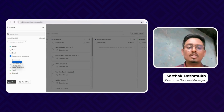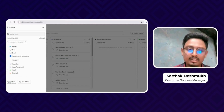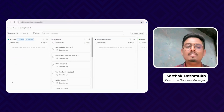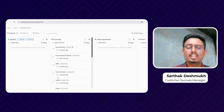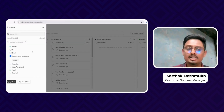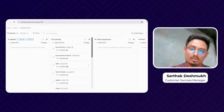So I want to filter out candidates who are open to relocate to maybe Pune, for example. So I will apply that filter. Xobin Tracks will show me those candidates, and I will simply move them from one stage to another stage. This way, I can directly set the rule that I want candidates based on this particular defined criteria to be shortlisted into the next round.